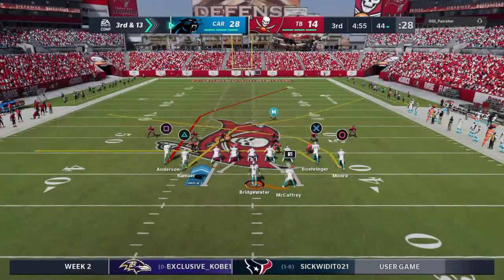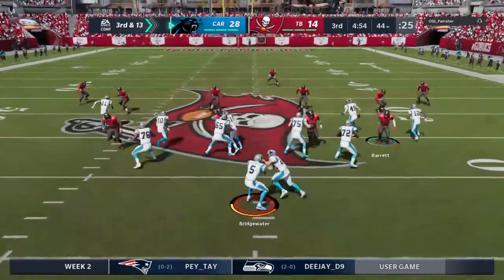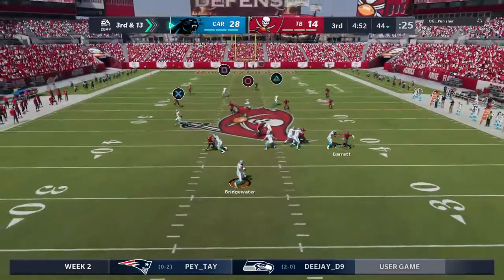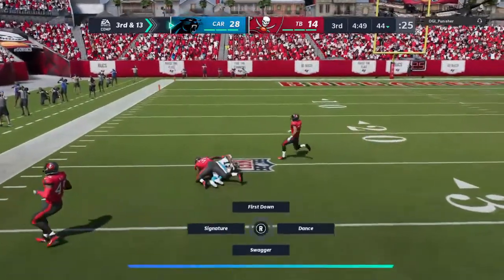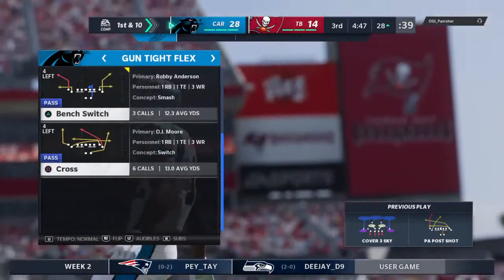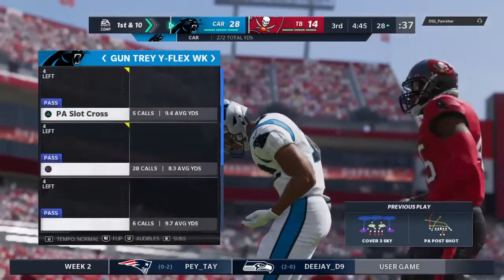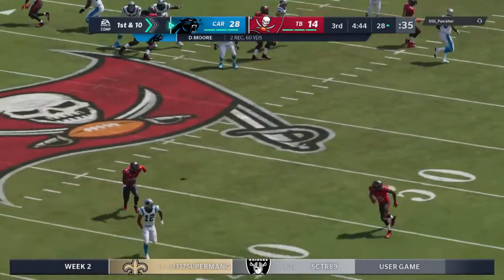An incomplete pass on that last play, and that means they'll need to come up with something here on third down. Bridgewater, a play fake to McCaffrey. He'll look to throw. He's got a man on the crossing route. That's more. And he is going to have a Panthers first down as they're able to get the third down conversion. A first down and then some. Give him 29 yards.